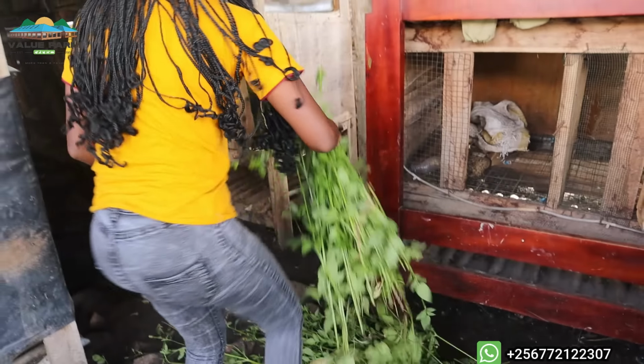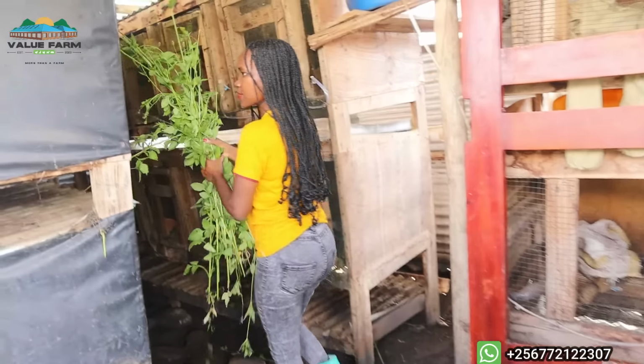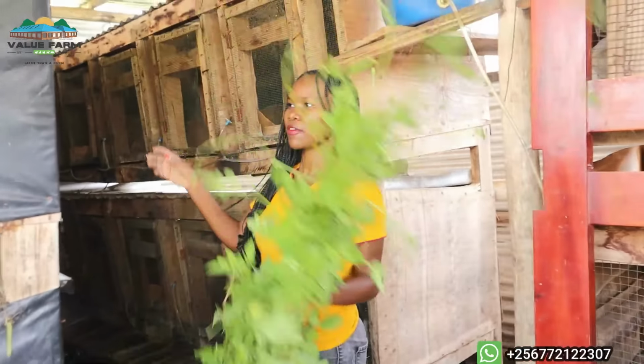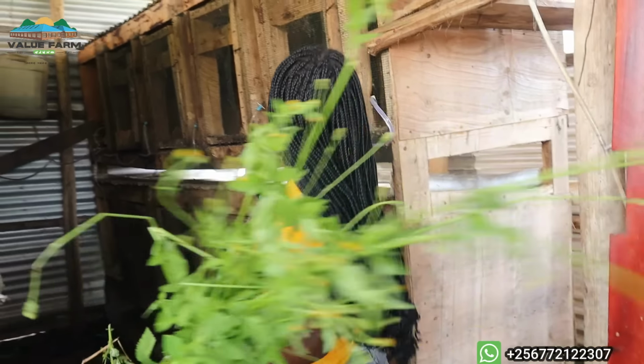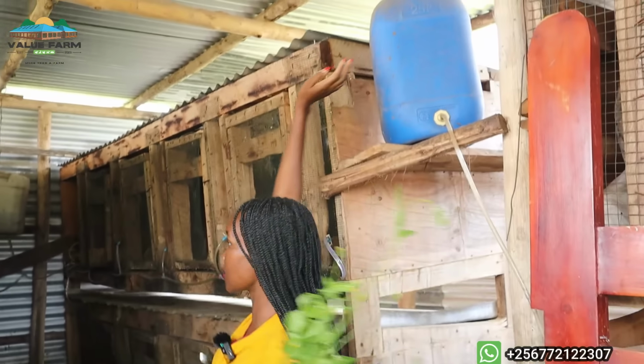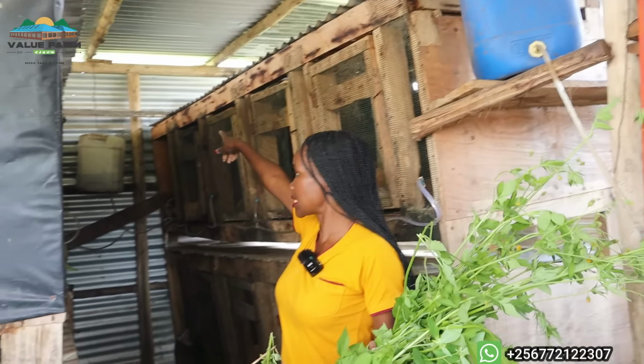We are in the rabbit house. Most of you have been really asking us about these rabbits. You guys wanted to see an update of the rabbits. So it's still morning and it is feeding time for these rabbits right here. We still have our cages, as you can see. We have our nippers right here. We have our water points here, as you can see. Another point is that side.